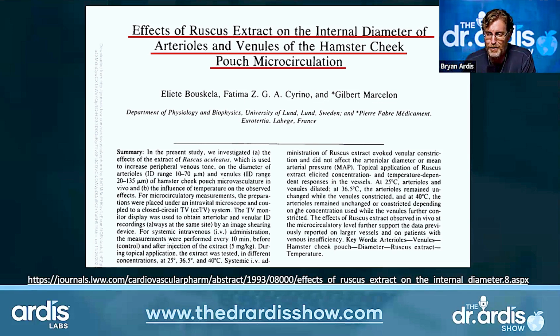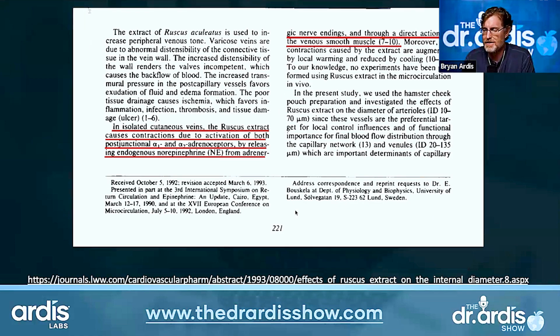You are not a hamster, but I want you to see, again, that this helps to dilate or open up arteries to deliver more oxygen to your tissues. Think brain fog, weakness, gait issues. You need more oxygen to your body. And then it shrinks the veins in the body to reverse venous disease.